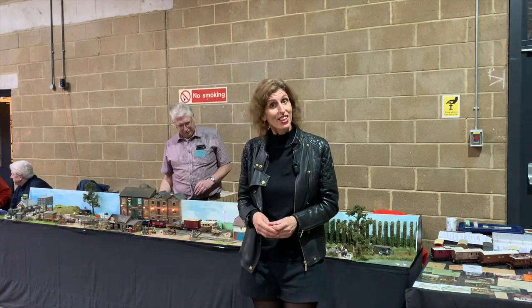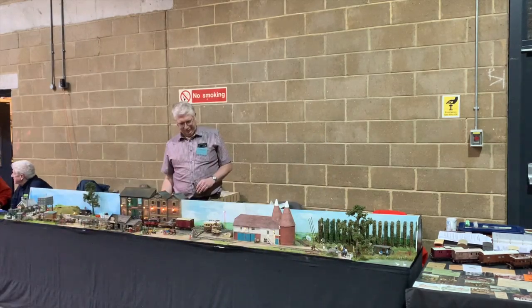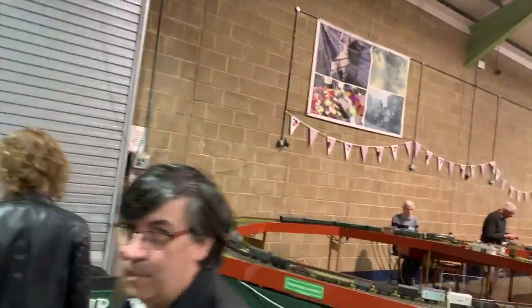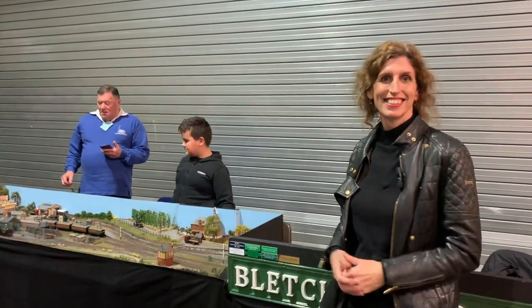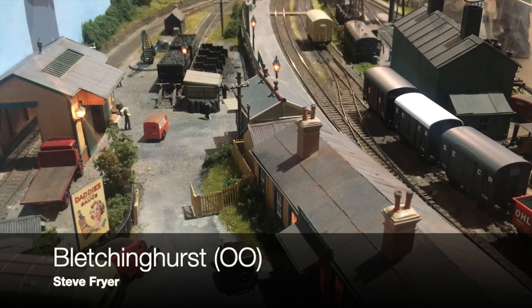But there's another hop pickers layout, and it's over there. And it's this one. Bletchinghurst by Steve Fryer, here today with his grandson Bradley.